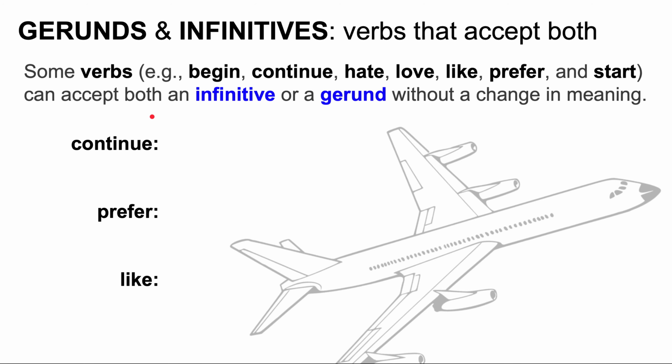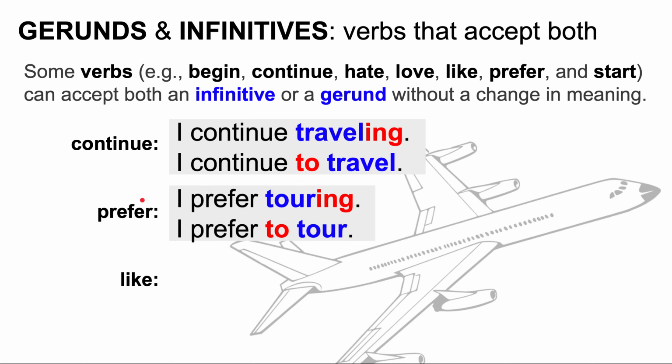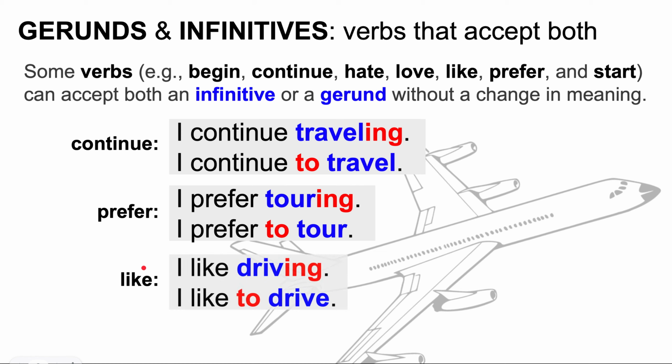As we mentioned, some verbs, such as begin, continue, hate, love, like, prefer, and start, can accept both an infinitive or a gerund without a change in meaning. For example, continue. I continue traveling. I continue to travel. Both sentences have the same meaning. Or prefer. I prefer touring. I prefer to tour. Again, both sentences have the same meaning. And like. I like driving. I like to drive. Again, both sentences have the same meaning.